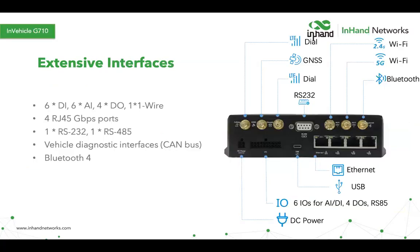Here is a look of the interface. From the right side, you can see we have six antennas. It's a dual antenna for the LTE, dual Wi-Fi antenna. It integrates with the 2G and 5G, so it's a MIMO antenna. Beside that, we have our GPS and also Bluetooth antenna.